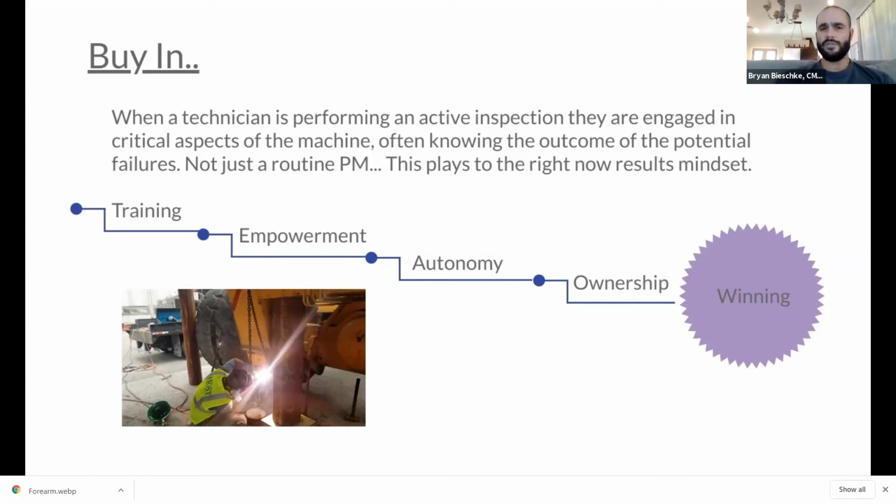So then this is my little flow, right? Training: you want to train your people the right way to do PMs, actives, whatever it may be. In this case, it's actives. You want to empower them to make the right decisions, to know when to say stop, you can't use this machine, or it's down. Empower them to understand. From empowerment comes autonomy. They'll start to do those things on their own. They'll start to speak highly of those things. They'll start to do those things with others. And eventually you get ownership.